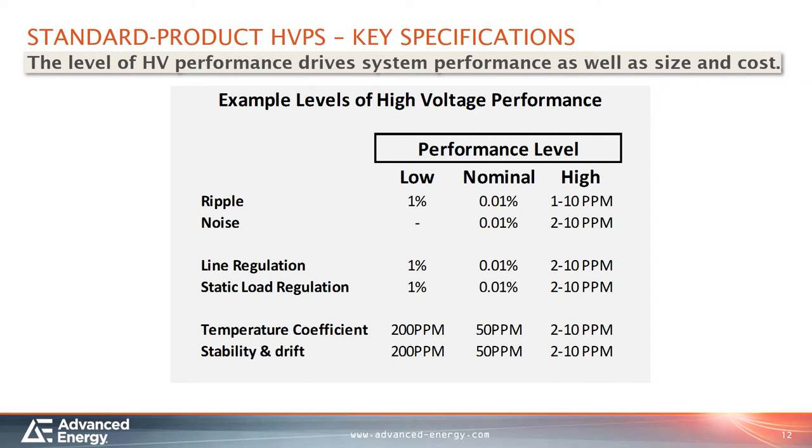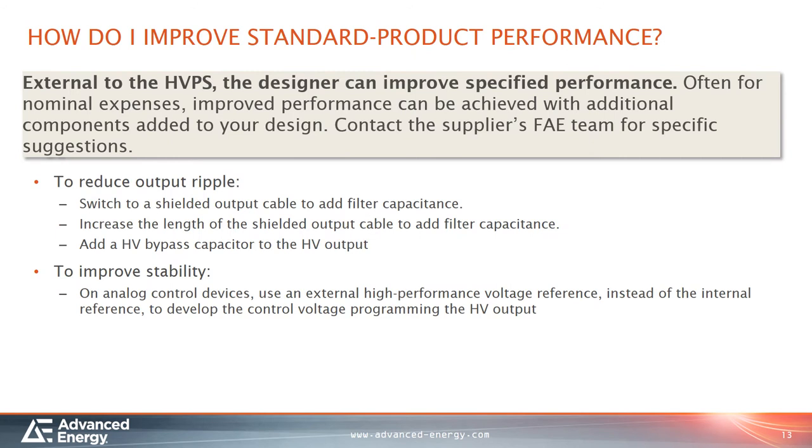And this visualization lets you see what you would see if you looked at many different specifications across a number of product lines. Let's look at another interesting decision point in selecting a standard product. And that's, how do I improve a standard product's performance myself in my application?